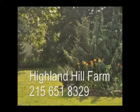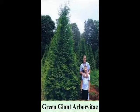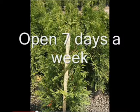Walnut trees. Again, call us at 215-651-8329. The Green Giant is deer resistant, not deer proof, but very good against deer, and it can be planted in some light shade and underneath and near walnut.